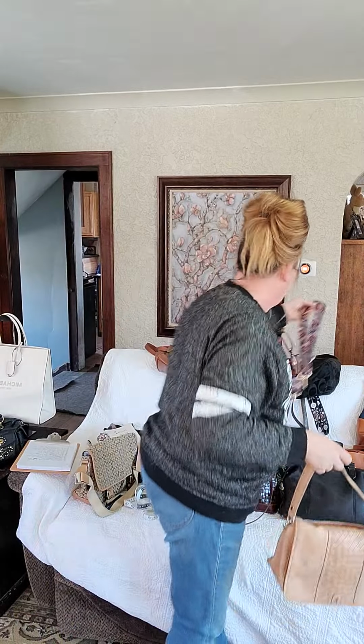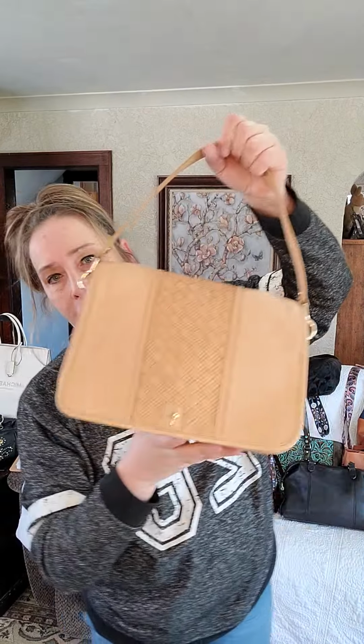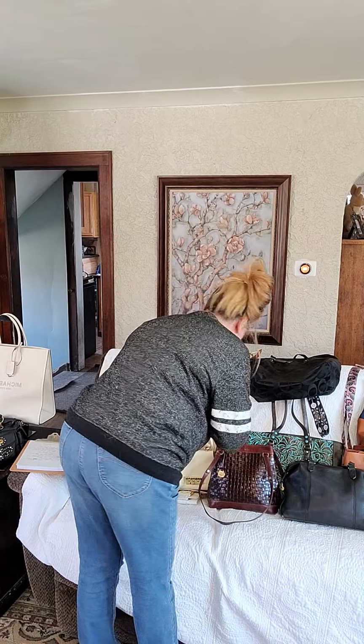I do have a bunch more coming, like I said. I've been really into changing the purses up. Give it a whole new vibe, you know, and then it just kind of renews your love in it so it doesn't sit, you know? So the Cole Haan is $65.